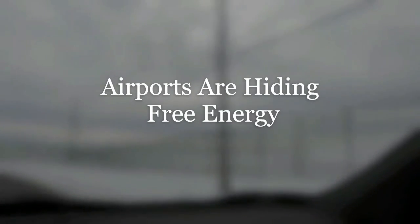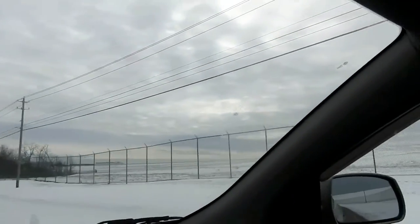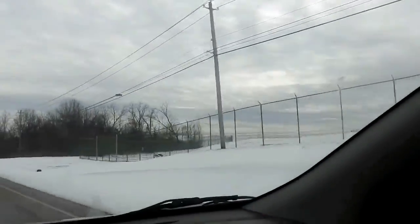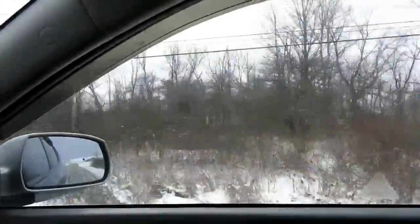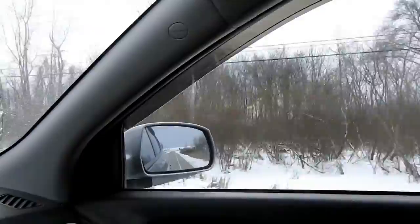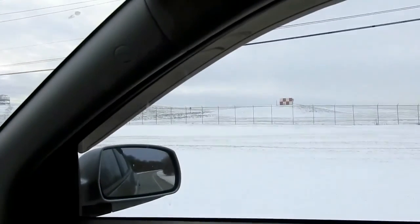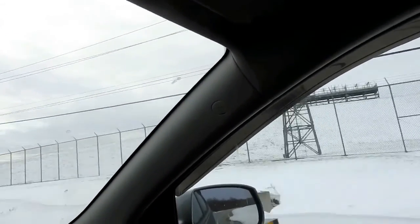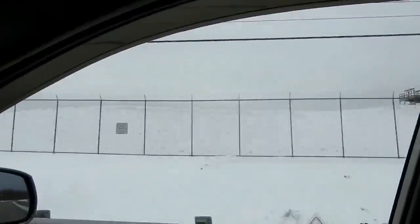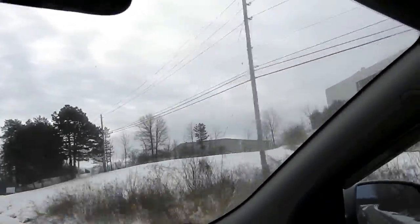So I'm trying to find a good spot to get some footage of some planes. This is the airport. It's hard to tell on the camera, I guess, but all those hills are built up around it. There's all this coverage. So, really can't see the airport from the road. Keep it pretty well hidden. Can't be seen what's going on.